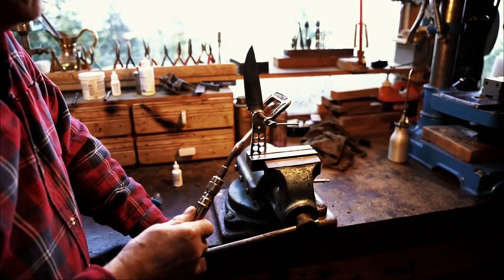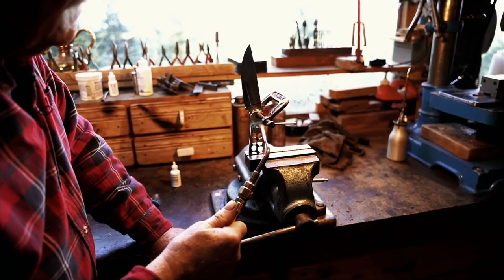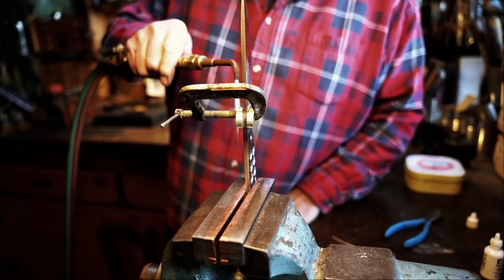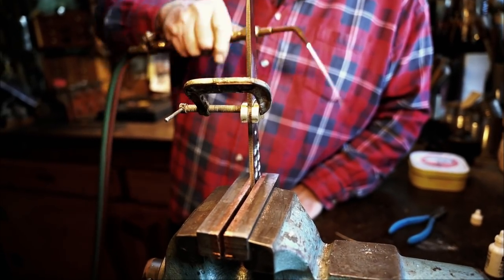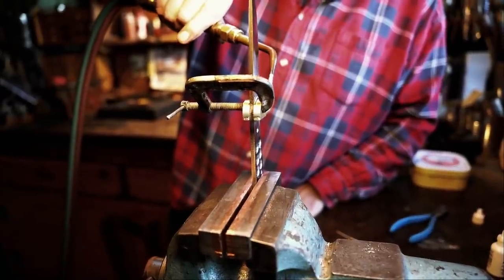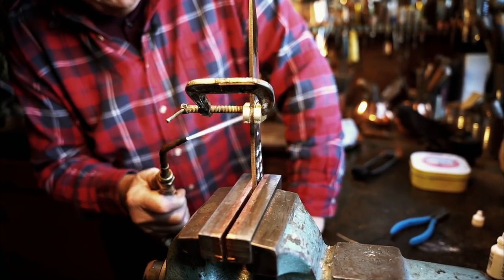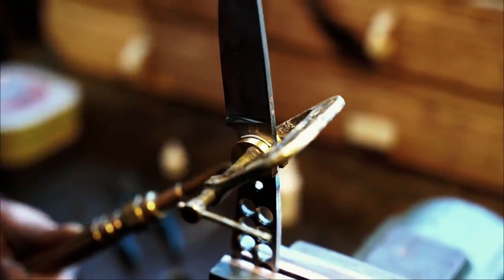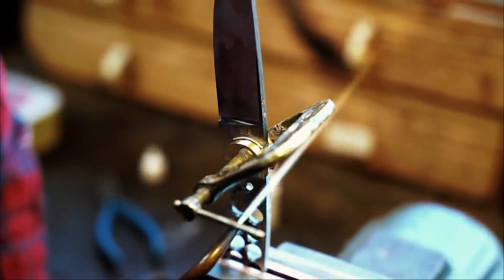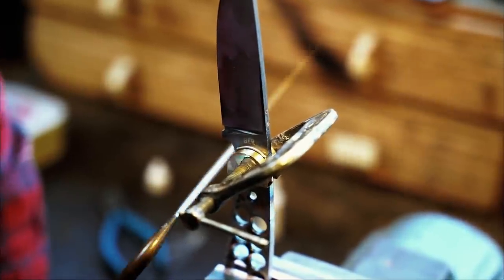This is another part of the process that takes a while, because if you just throw your torch at it, your brass heats up first. You gotta bring that big hunk of metal that's underneath the brass up real slow. It's one of the few processes that I get to lean. It's gonna take a couple minutes to bring that up the way I want it. And you gotta bring the whole thing up. You can't bring just part of it up. So you gotta bring up your clamp.